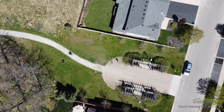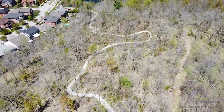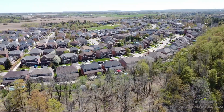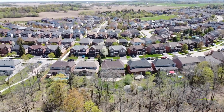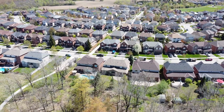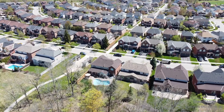And then there's Gristmill that has a nice walking trail that connects down into Arbor Glen, which from Arbor Glen you can then continue on to walk to downtown Georgetown, Cedarvale, Georgetown District High School, or you could head down Gristmill back onto Belmont, head down 15 Side Road and up 8th Line, and boom, you're in Georgetown South. So it's a great convenient location, the whole neighborhood as a whole.